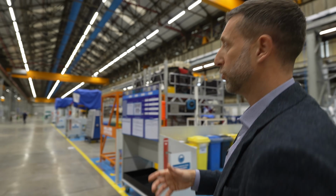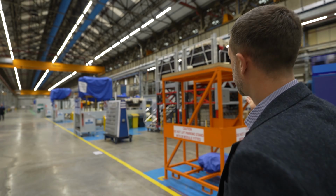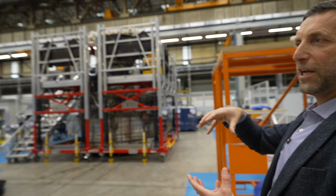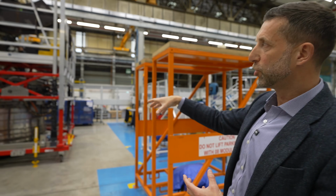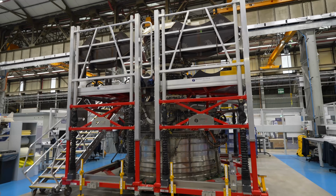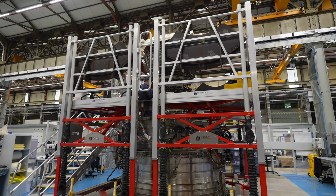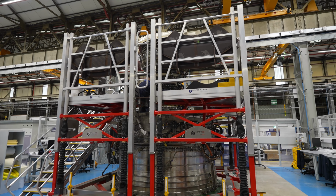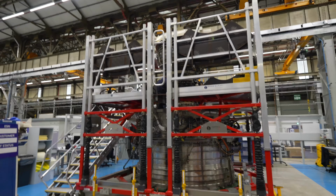But then as you walk down, you'll see some engines. So this engine here is actually on build. This has had the modified HP system brought back to the engine bay. They've put that back in the engine, put the IP turbine system back on top, then the LP system back on top of that. When that has been fully dressed, we will then tip the engine back over horizontally.